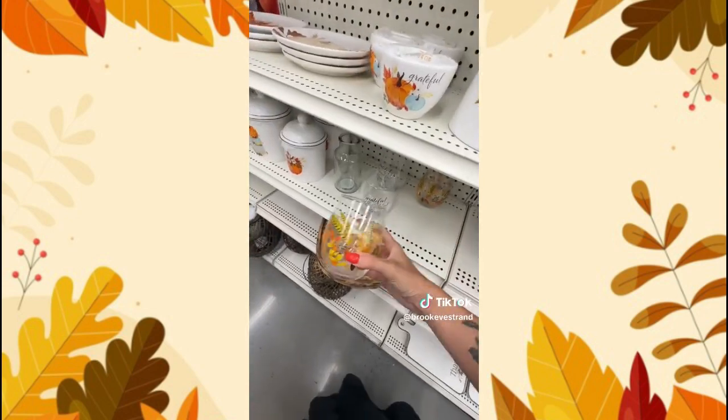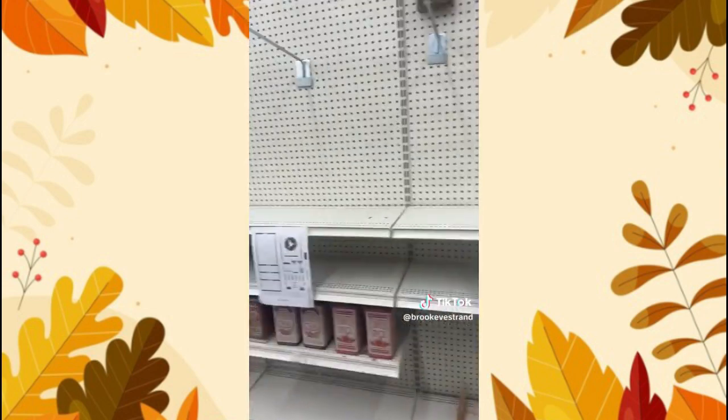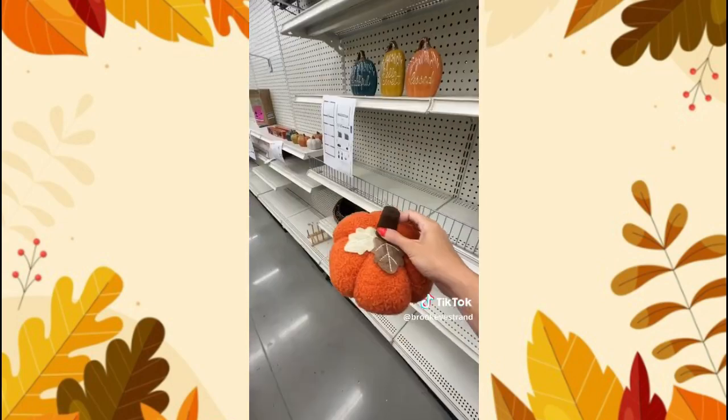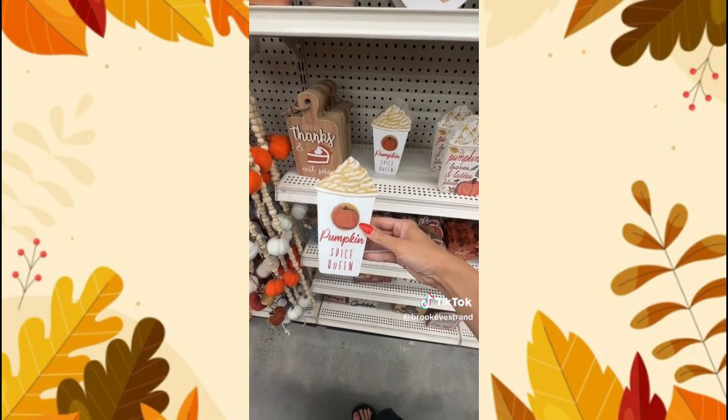Tons of little cute pumpkin stuff. I am a pumpkin, like, cute fall girl, not really a Halloween girl. They still didn't have everything out on the shelves, which just means we're going to get to go back. But they did have this cute little fuzzy pumpkin and this pumpkin spice queen, which I will crown myself.